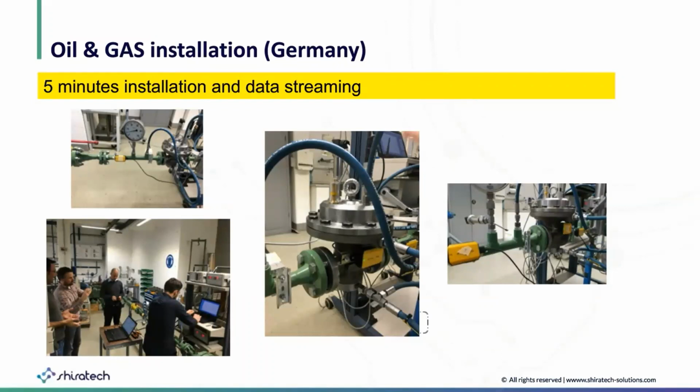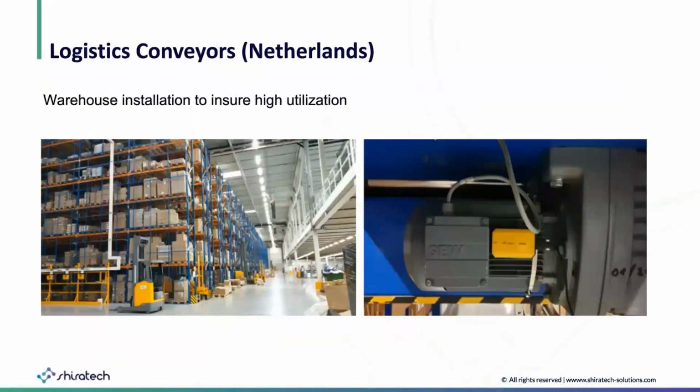The second example is from the Netherlands, where we did an installation in a huge warehouse to ensure high utilization of the conveyor belts. With the Icomox, the maintenance manager is now able to check the condition of the installed motors with our monitor application in his office. So it's a very useful tool for the manager to see the actual conditions.